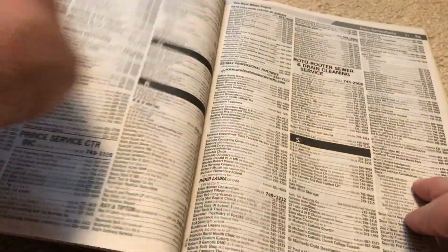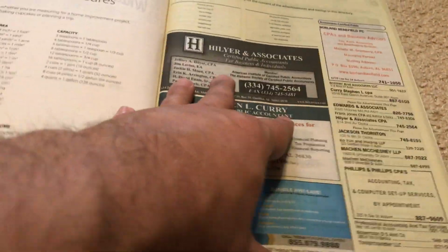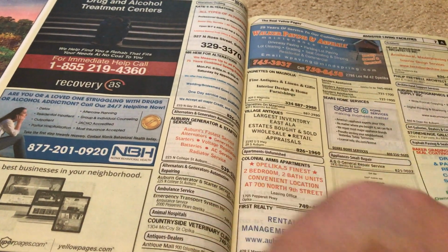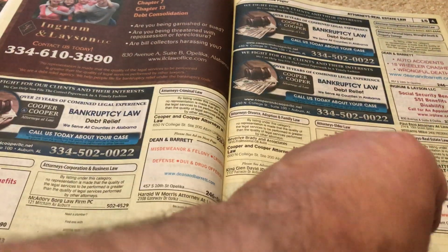The paper is so flimsy. Here we got your frequently called numbers. Wait, it is faintly yellow. I apologize. It is faintly yellow, but not very yellow. Now we see things that are more current, like drug and alcohol recovery. Lots of lawyers. So many lawyers.